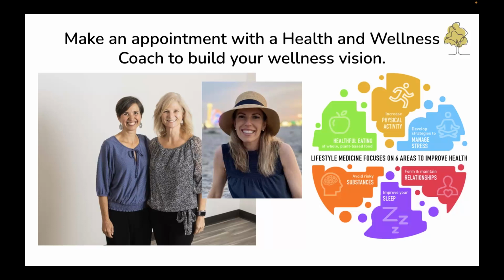And then next we're going to shift gears, because this is a nod to what we're going to talk about next month. I'd like you to think about, what's it all about? Why am I doing this? Why am I on this planet even? So for some people, this can be a really powerful exercise of figuring out what is your wellness vision. One of the professionals who can really help you with that is a health and wellness coach.